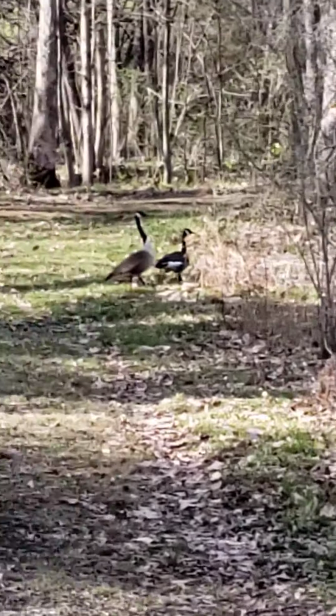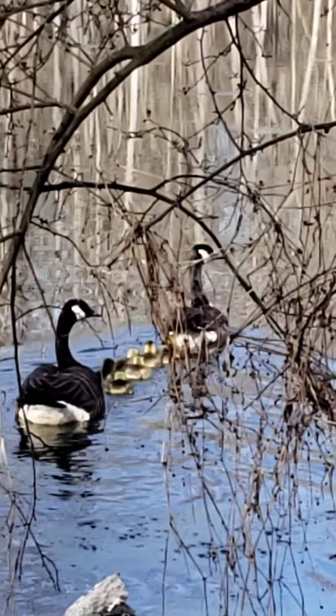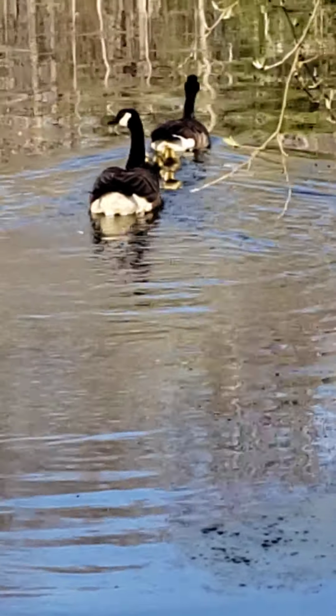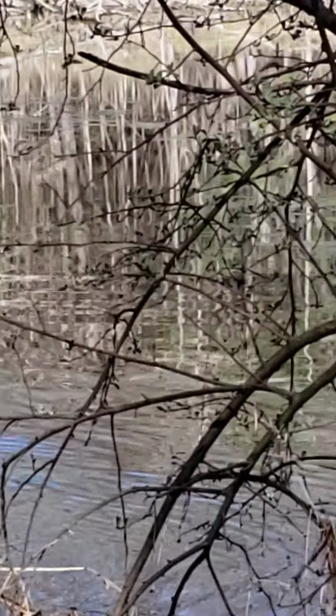And we got Mom and Dad walking into the pond with the goslings. Maybe we'll get a closer look at them in a moment. There we go. Looks like 5 goslings with them. Here on the pond.